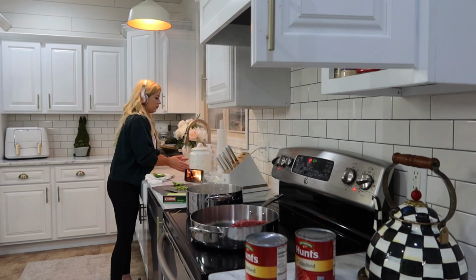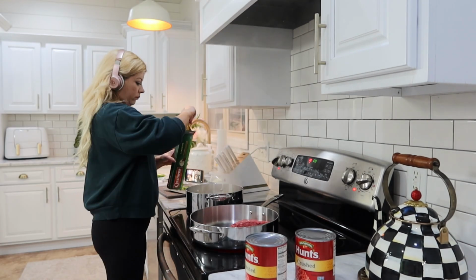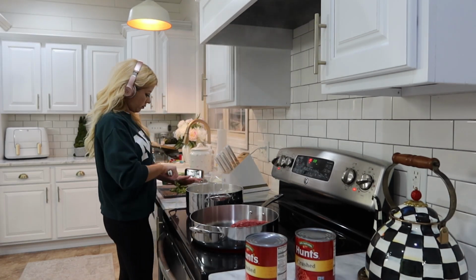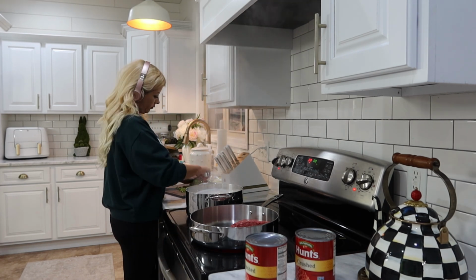After all the things that I've done for the day, I'm making homemade spaghetti, which, every time I go to the grocery store, it's like, what can I possibly make? Because tacos and spaghetti are always on the menu, because those are two staples that you always think of.